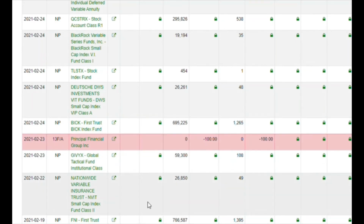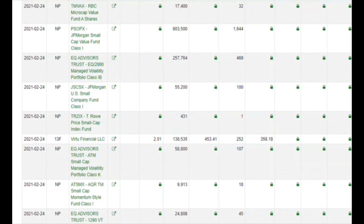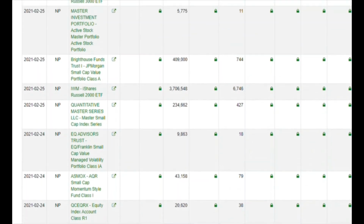Okay, so here's the institutional activity for euros last week, starting on the 22nd. There wasn't a lot. There were a few changes in positions, and you can see a lot of these investors have very, very small amounts of shares in euros. There was only one that closed their position, and there weren't any new positions. But the one thing I do like about this is that the ETFs are still buying into it.